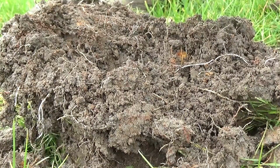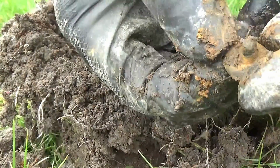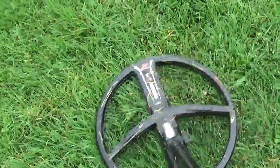Looks like an old button. Don't find many of them on here. If it's not a button, then it's something like one. Now that sounds really good. The only problem I can foresee is that the numbers are low.